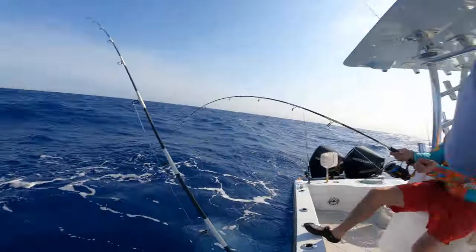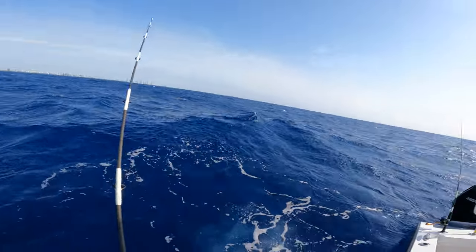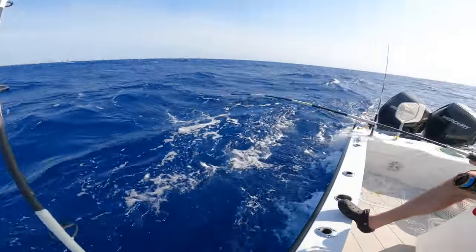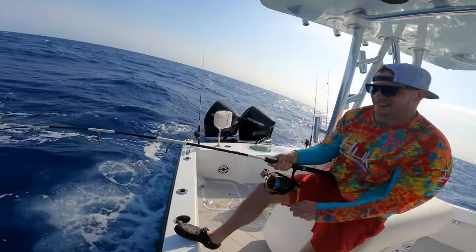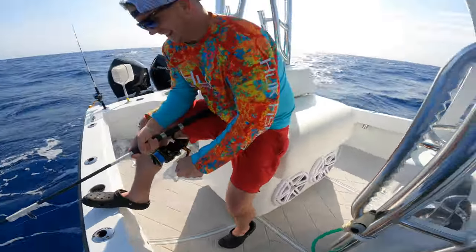It's funny, you're out here, and on the camera it's gonna look like a full wave. Like that one almost came off the side of the boat. Nice. That thing may have hit it on the way down, because it barely even hit the bottom. Yeah, that went quick. Super fast.